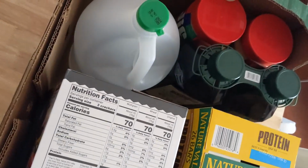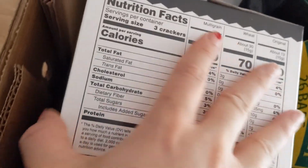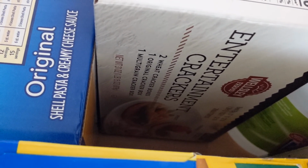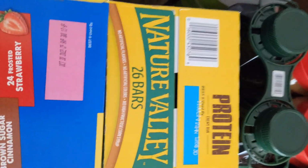This is all of the extra overflow or pantry storage options that we purchased at BJ's today. So we got a bunch of extra olive oil because we're running low, some peanut butter to make sandwiches if we lose power. What are these? Entertainment crackers. These are really good. They come with 3 varieties. The original are my favorite, but comment down below if you've had these and which one you prefer. This is a bunch of Velveeta mac and cheese. Again, if we lose power, we'll have them. Pop-Tarts, same thing. Nutri-Grain bars, same thing.